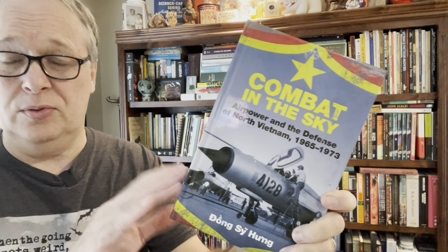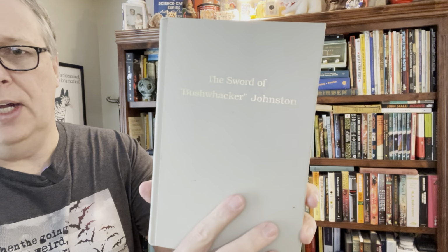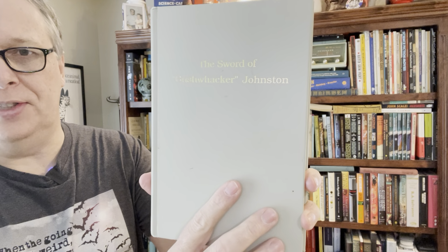This one, Combat in the Sky, Air Power and Defense, North Vietnam. I got this one sold for like 50 bucks. So this is a good one. And then here's another one that I've got sold comps for 50 bucks. The Sword of Bushwhacker Johnston.